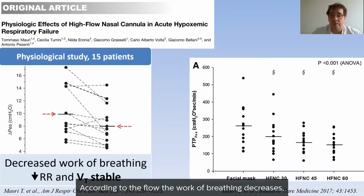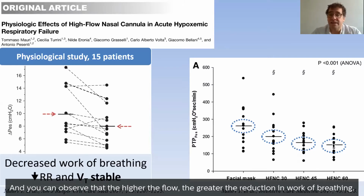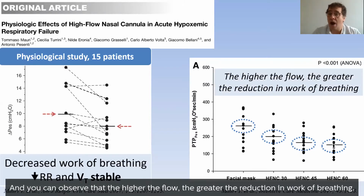According to the flow, the work of breathing decreases, and you can observe on this slide, patient effort, work of breathing using facial mask, high flow with a flow at 30 liters per minute, 45 and 60. And you can observe that the higher the flow, the greater the reduction in work of breathing.